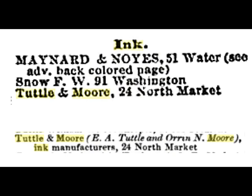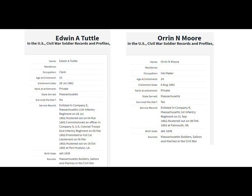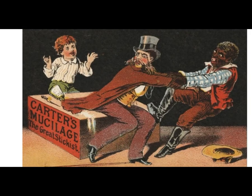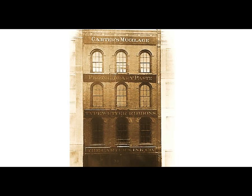Carter had been buying his ink from a firm run by Edwin Tuttle and Orrin Moore. The Civil War disrupted the Tuttle and Moore ink business because both joined the army. So the firm dissolved, and William Carter was able to use their formulas on a royalty basis. And he also started making his own inks and mucilage, which is some type of glue. So he moved to a bigger building down the street. Another brother, John H. Carter, also joined the company, and then it became known as William Carter and Brothers.